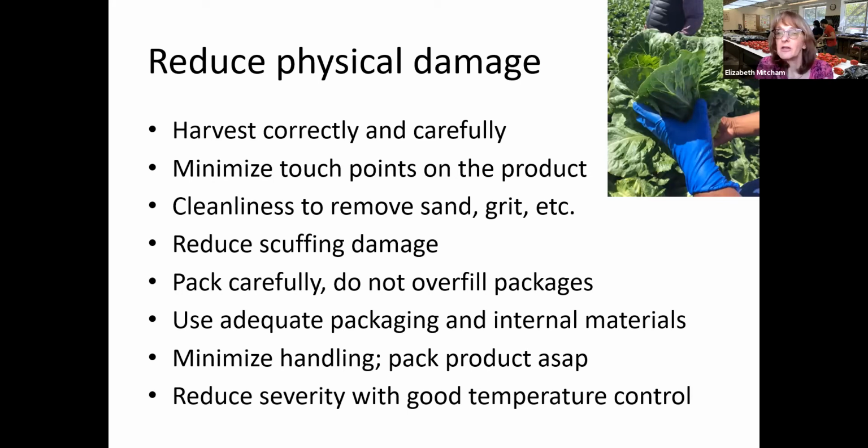Keep sand and grit out of your bins or anything that you're putting the product into, because that can act like sandpaper to abrade the product. Reduce scuffing, and don't overfill packages, as I talked about earlier. If you overfill and then stack on top, you can cause damage to most of the product in the box. Use good packing material. I'll talk a little bit about packaging in a minute, and sometimes we need some packaging on the inside of the outer container. And having good temperature control can help to reduce the effects of physical damage, but hopefully we can avoid the physical damage as well.